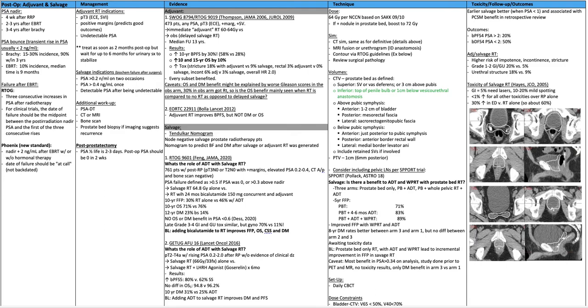Prostate, Adjuvant, and Salvage. PSA nadir should occur 4 weeks after robotic radical prostatectomy, 2 to 3 years after external beam radiation, or 3 to 4 years after brachytherapy. The transient PSA bounce is a transient rise in the PSA. It's usually less than 2 nanograms per milliliter.